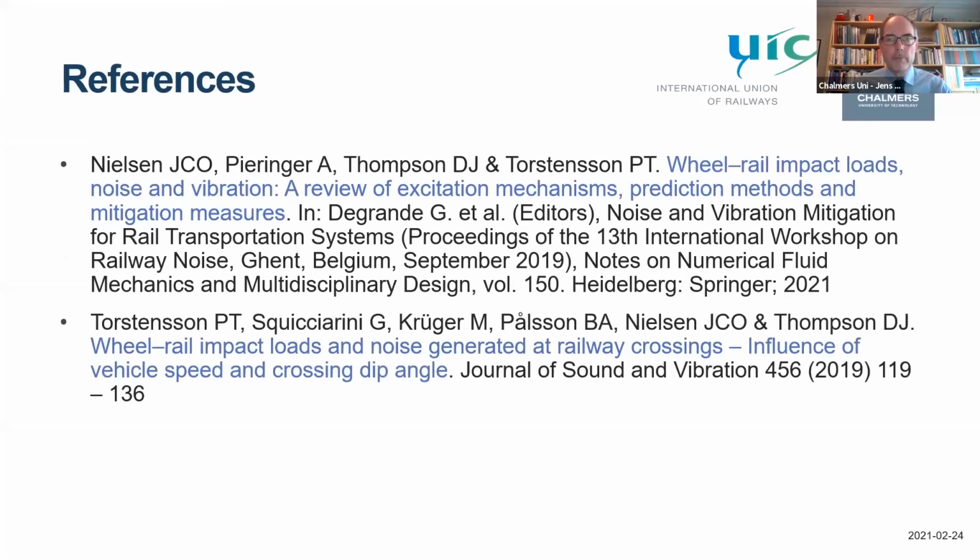If you're interested in learning more about the prediction of impact loads and impact noise, I can suggest these references, where the first reference is an extensive state-of-the-art paper that collects much of the work in this area. And the second reference describes the work presented today.